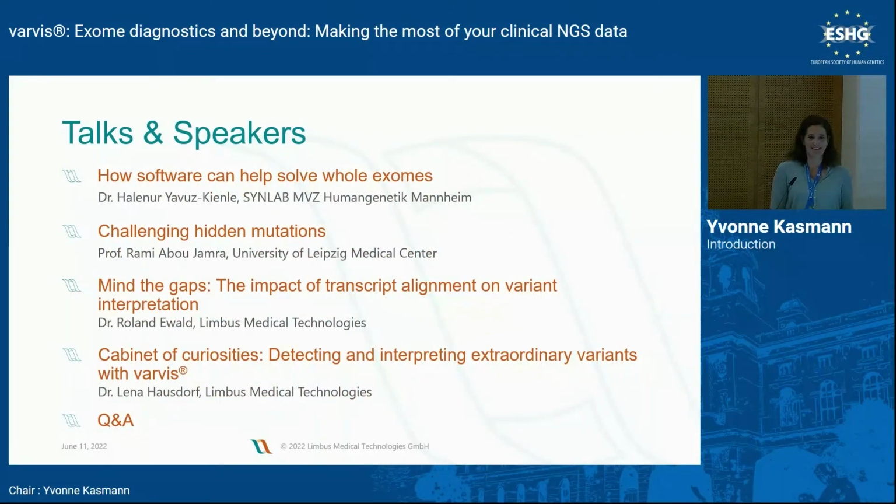Now to the more interesting part of the session, our 4 talks and speakers. We will start with Dr. Halinur Yavuz-Kinde from SYNLAB and VZ Human Genetik Mannheim, who will present the SYNLAB strategy for filtering whole exome cases and how a software like varvis can help to solve these exomes.